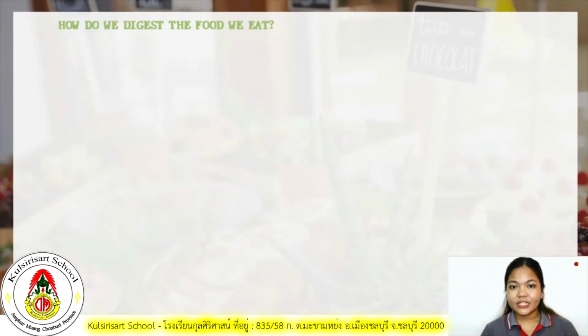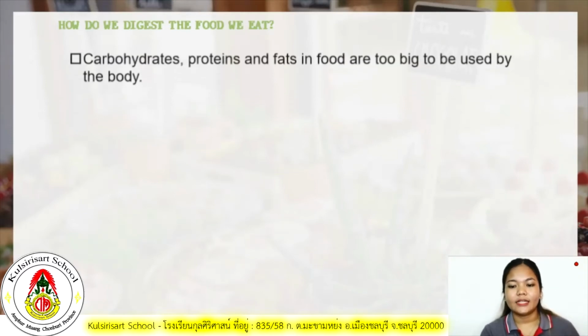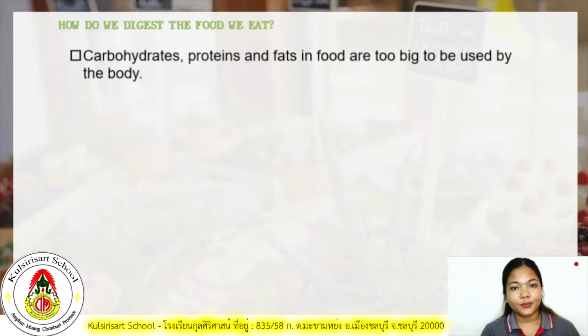Now, let's proceed to part 2 of our discussion, which is about how do we digest the food we eat. Under this, we will study the digestive system. But first, let us answer this one. How do we digest the food we eat? Carbohydrates, proteins, and fats in food are too big to be used by the body.